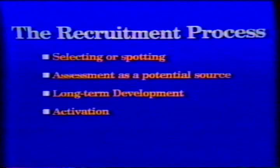There are normally 4 recognizable recruitment steps used by the foreign intelligence operative, and it is essential that each cleared person know and understand them. The first step is selection of a possible candidate. This is referred to as spotting. The main criteria is access to desired information.